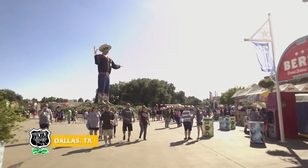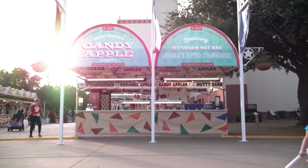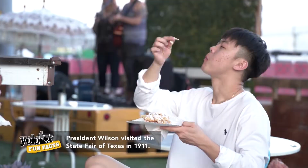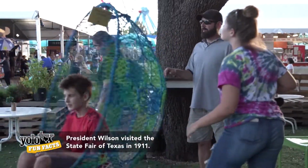Held each year at the beautiful Fair Park in Dallas, the Texas State Fair is regarded as one of the biggest and best fairs in all of America. From great music to thrilling rides to some pretty delicious fair food, this annual celebration has definitely got something for everyone.